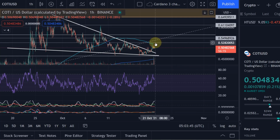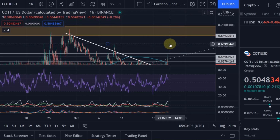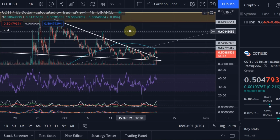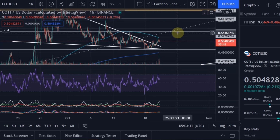There are a few levels to watch out for. In my opinion, we've got the 52.8 level, 52.8 cents. Then we've got 55 cents, even here 56 and a half, 61 cents. And I think when we are there, we take it from there and take a look where we are. But the 61 is a key one here. I think there are a lot of levels now to cross since we have retraced quite a long time. But it's looking good here on the daily.